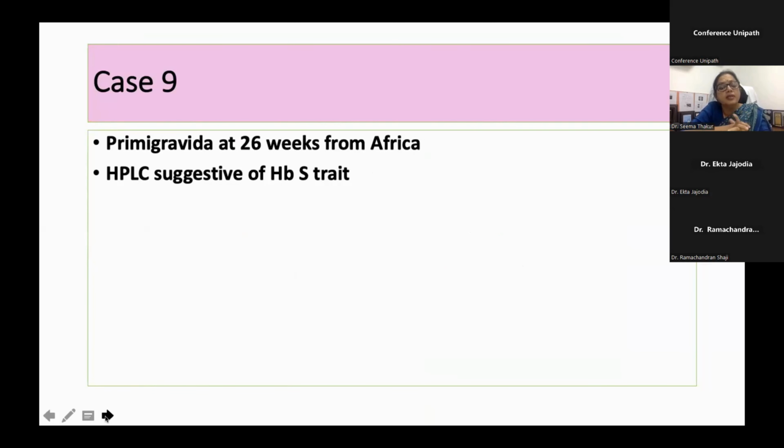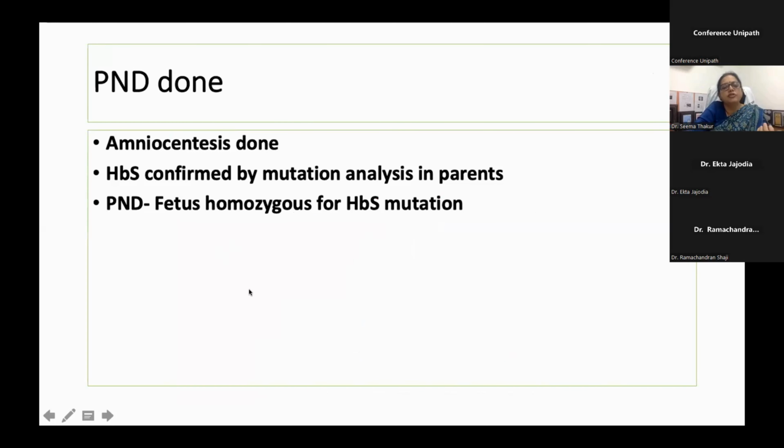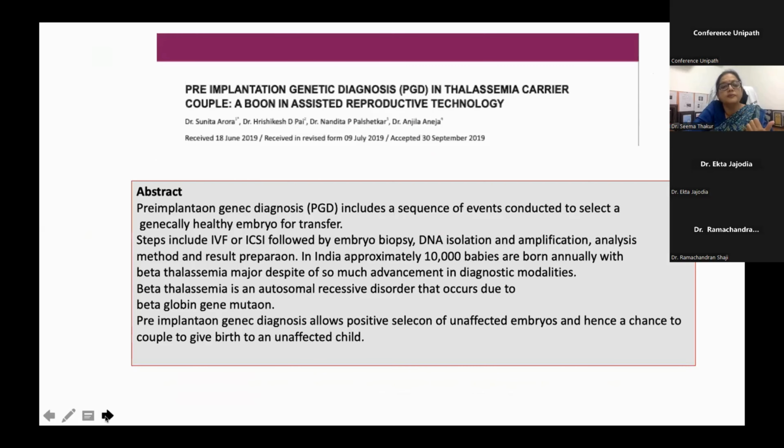In this couple, they were very late to come to us. This was about 26 weeks, and they were studying in JNU here, and this was a couple from Africa, and HPLC was suggestive of hemoglobin S trait. So the risk of sickle cell disease is 25%, this being again an autosomal recessive condition, and we performed amniocentesis here, but unfortunately the fetus was homozygous for the hemoglobin S mutation.